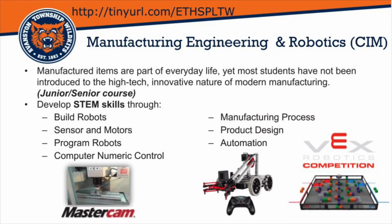Manufactured items are part of our everyday life, yet most students have not been introduced to the high-tech, innovative nature of modern manufacturing. Manufacturing, engineering, and robotics illuminates the opportunities related to understanding manufacturing. At the same time, it teaches students about manufacturing processes, product design, robotics, and automations. Students will become familiar with robotic structures, sensors, motors, and programming. Students will have the opportunity to participate in a robotics competition held at ETHS and other local schools. Computer numeric control and manufacturing processes will also be introduced with a lot of fun projects to be completed.